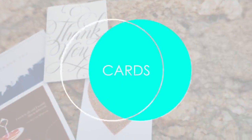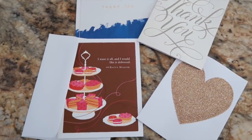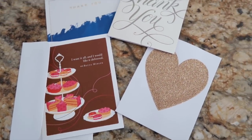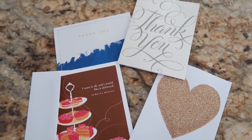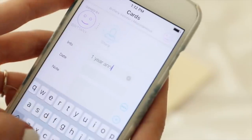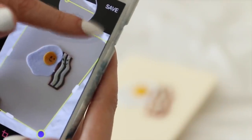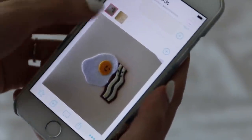I always feel so bad throwing away cards, but the truth is I don't really go back and look at them very often. So for some of my cards, like a lot of the baby-related well-wish cards, what I'm going to do is just take pictures of the cards and then store them within this app. So I do know that I still have them, I can look at them if I ever want to, and I don't have the guilt of getting rid of the cards. I still have them as a digital copy.